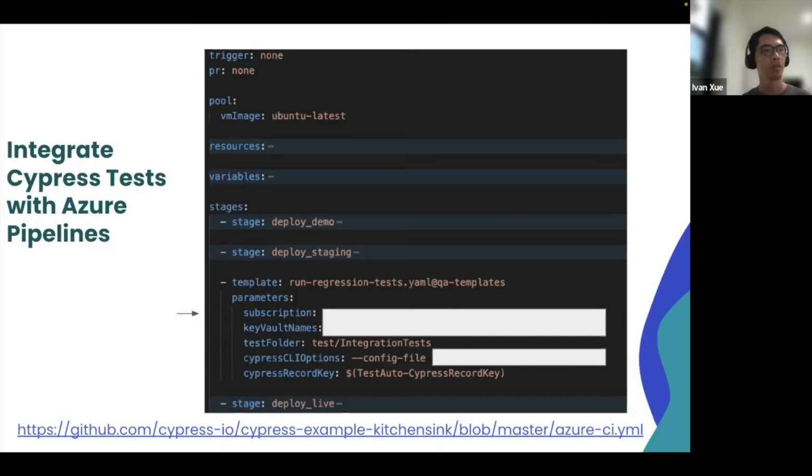So the first one is subscription. Anyways, you need to have some basic knowledge about Azure DevOps. So subscription is used to get the permission to download the secrets, download the data from the Azure Key Vault in the next. So the DevOps team, we have a dedicated DevOps team. They helped to set up the subscription in Azure DevOps, then give the permission for this subscription to have access to those Azure Key Vaults. Then Key Vault names. So we are downloading the data from these Key Vaults.